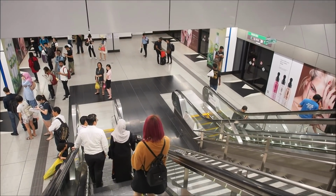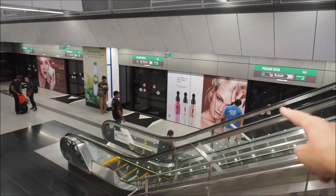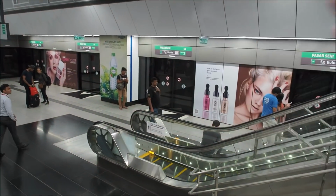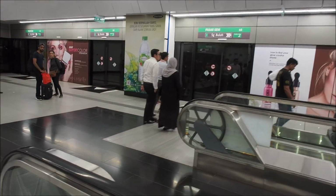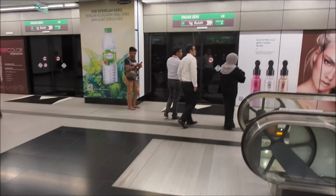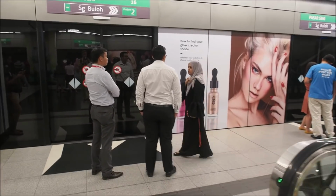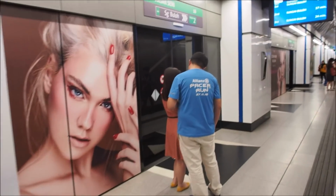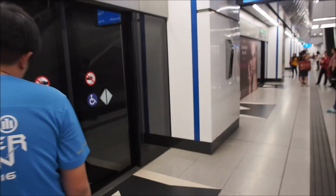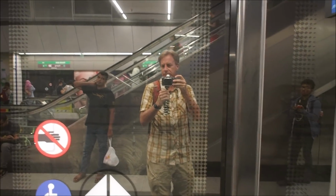And a new feature of these systems is that the train tracks are not open at all. The entire line of the platform has a wall there with glass doors that stay sealed until the train arrives. And then these doors open at the same time that the train doors open. And I guess they did that for safety reasons. No one can fall down onto the tracks because we've got this glass door in the way.